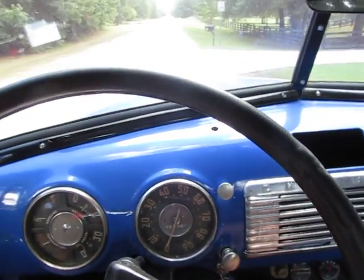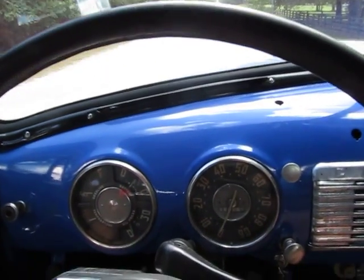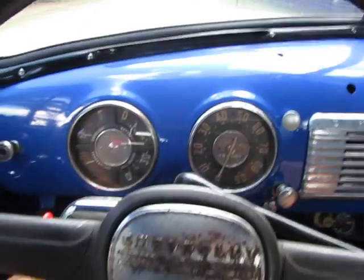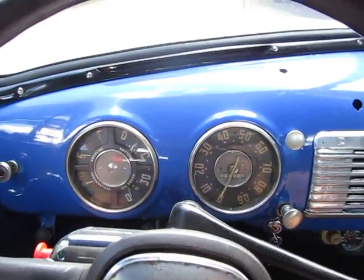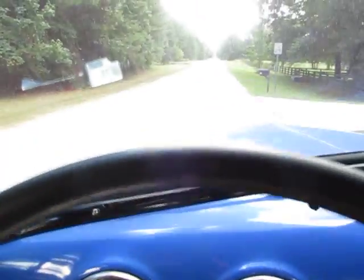The truck runs great. Just every once in a while it seems like it's got to turn over a little bit extra. It might just need an adjustment to the carburetor or maybe even a carburetor rebuild, but it seems to run good once we get it fired up. And so anyways, let's take it for a quick drive.